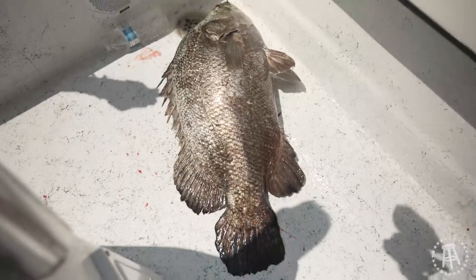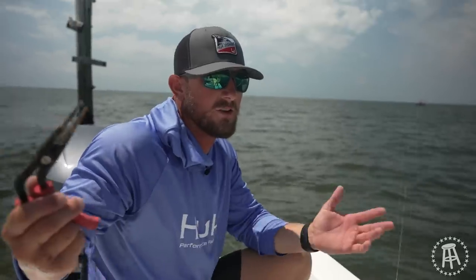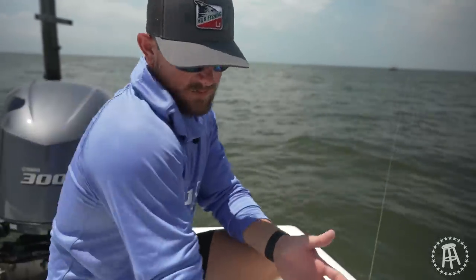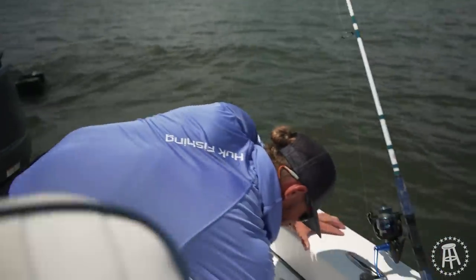And it's crazy how these fish are literally in the same spot, probably eating the same thing, doing the same thing, and they're all different shades and colors. One will come up and it almost looks white. One comes up and looks brown and gold. Yeah, they're awesome fish.